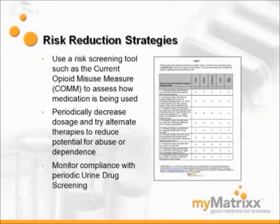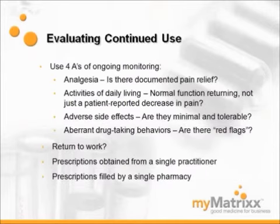The physician periodically should try to decrease the dose and try alternative therapies. There is a phenomenon that occurs in opioid therapy known as hyperalgesia, which means that these patients actually become more sensitive to pain, and that the dosing needs to be challenged on a periodic basis. And then, of course, as we've said, monitor compliance utilizing urine drug screening.